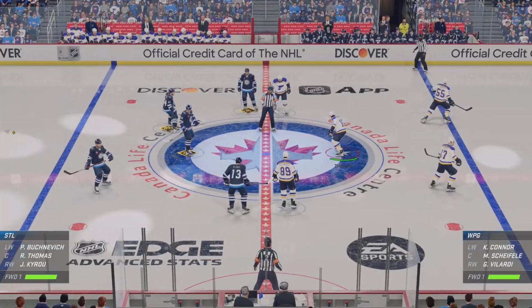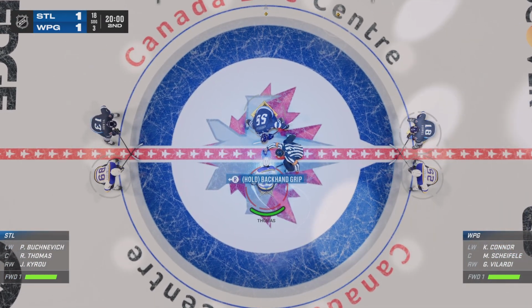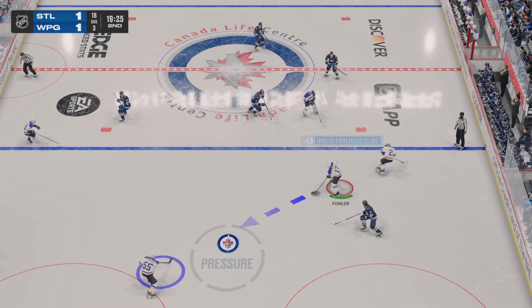Closing seconds of the first intermission, Savalsky, pounder, and here comes period number 2. Here we go, second period underway. We're still tied, but let's see if somebody can open things up here.